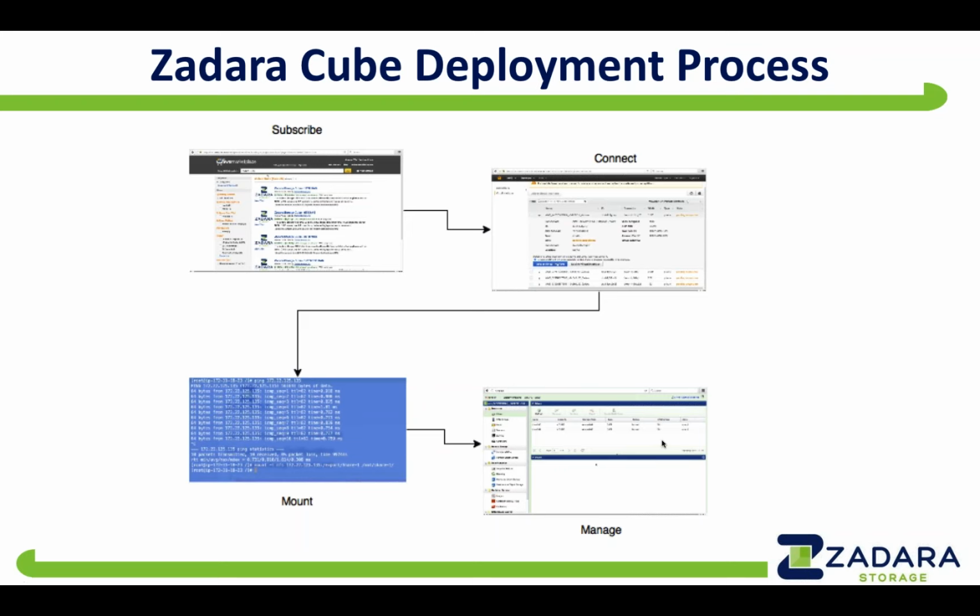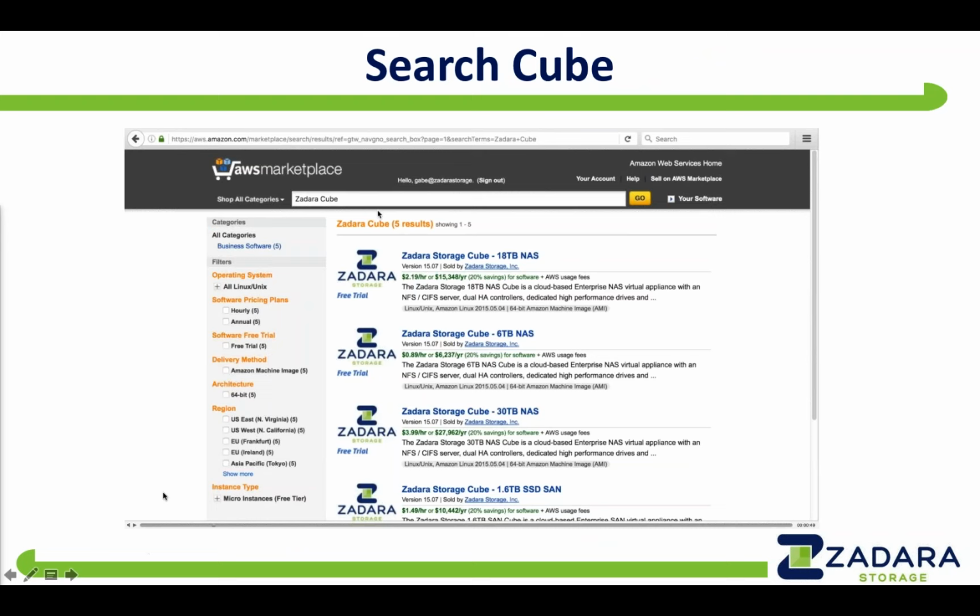So, looking a little bit closer at the whole process, this is sort of a top-level overview, but we're going to look a little bit closer. Here, you can search for the cubes. You go to the AWS Marketplace, type in Zadara Cube, and there you'll see the different types of options that we have, the predefined sizes. We have 18 terabytes, 6 terabyte NAS, a 30 terabyte, and so forth. So depending on your needs for performance, we have different types of storage cubes available.